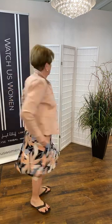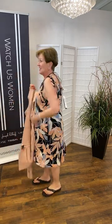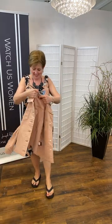So the jacket that I'm wearing is tribal, and it has a little bit of spandex in it, so it's stretchy, a little comfortable. And I've put it over a tribal dress that is kind of a little gauzy. It's very cute. Very pretty colors. I'll just take the jacket off. I love this sleeve and the little knots up here. And it's got pockets, of course. That's so cute.